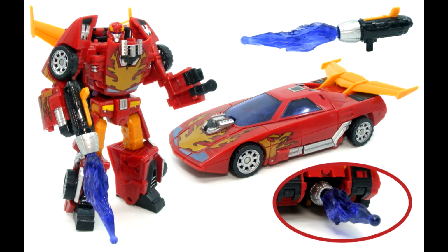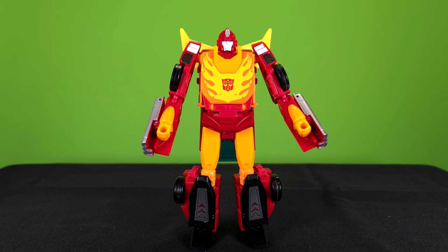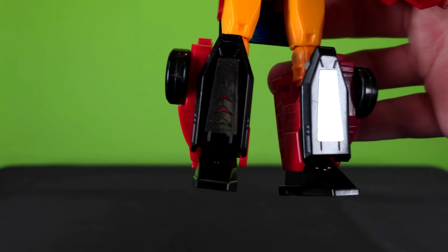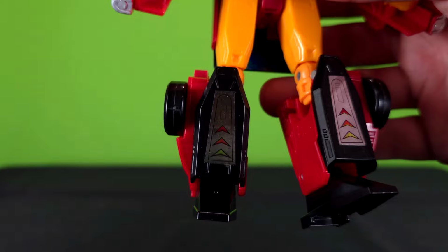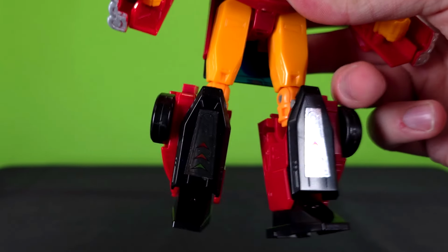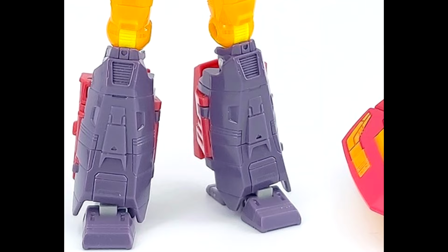Compared to Orion Pax, there have been no shortages of Hot Rod figures out there. So at first, Hot Rod seems to be at a disadvantage. But honestly, there's still plenty to love here, even in comparison to his Legacy figure, which aims for cartoon accuracy like this guy does. And while that's probably an overall better figure, this one isn't far off in a lot of ways. I actually prefer Rodimus's boots here for one. Something about the black on red is a lot more popping than Legacy's gray on red.